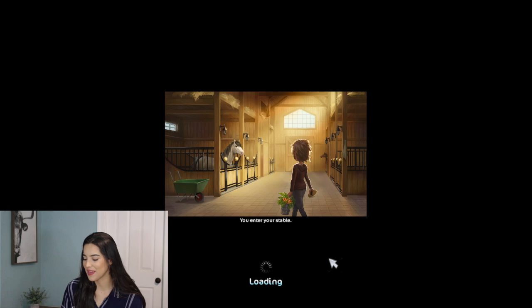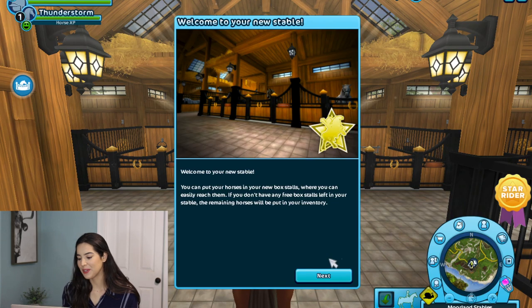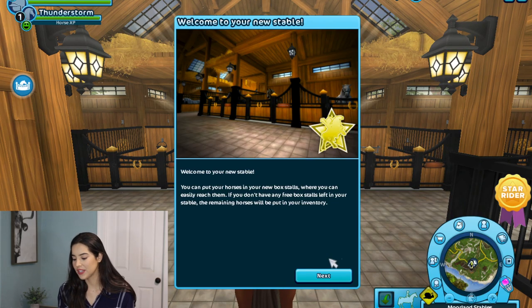You enter your stable. Welcome to your new stable. You can put your horses in your new box stalls where you can easily reach them.